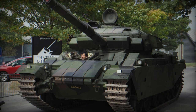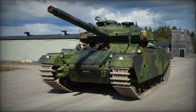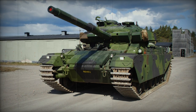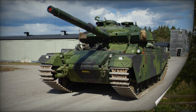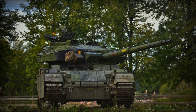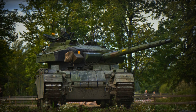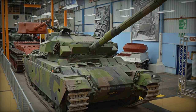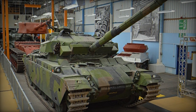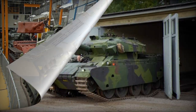Strv-102 referred to the original Strv-81 models retrofitted with the 105mm gun, while Strv-101R indicated Strv-101 models upgraded in the 1980s. Similarly, Strv-102R denoted the Strv-102 modernized in the 1980s, featuring a frontal armor scheme akin to the Strv-101R. The Strv-104 was a modified Strv-102 with an Israeli transmission/engine coupling, produced in 80 units.